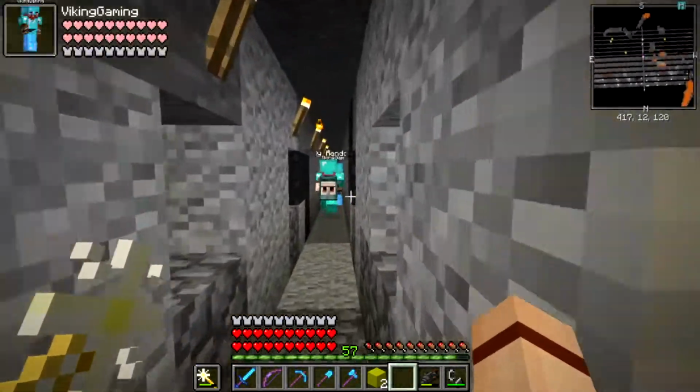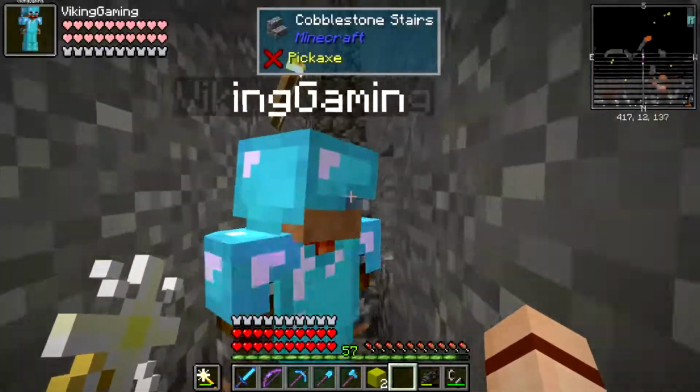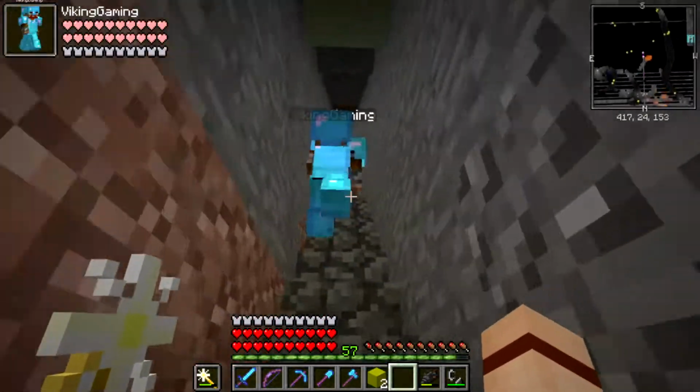It's huge. And if you want these illumination wands, I think we've got several of them, so just put it in the charger. Cool. Yeah, we've got loads of them.